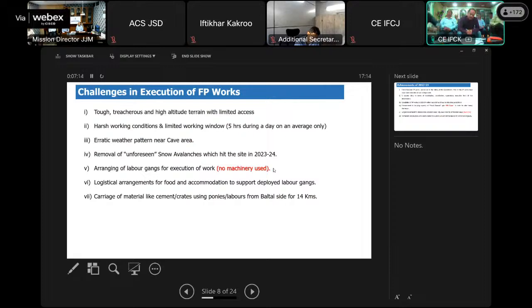Erratic weather condition near the cave area. Removal of an unforeseen snow avalanche, which had occurred, was a big challenge for the department, which hit the site in 23-24, and it was removed manually before the onset of Amarnath Yatra 2023.